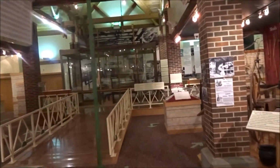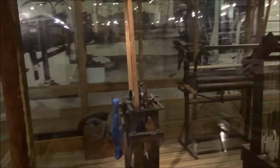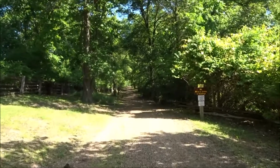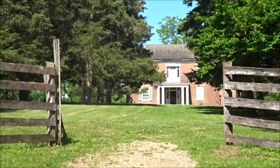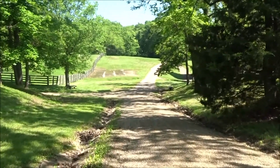And this is the museum. Here's like a mill at work here. Look at this. This is neat. All right, we're gonna head down this trail to the Watkins House and Mill. Here's the Watkins House. Only way to get inside is to take the tour, so we won't be able to see inside of it. But the mill is about to show its face around the corner here.